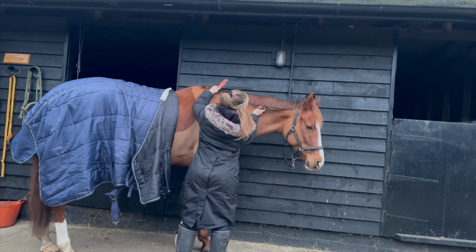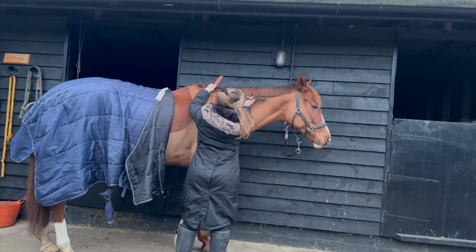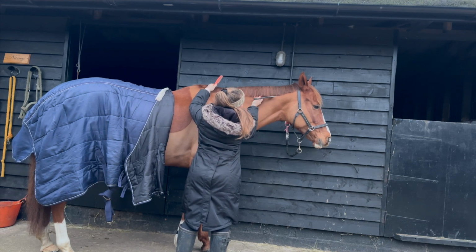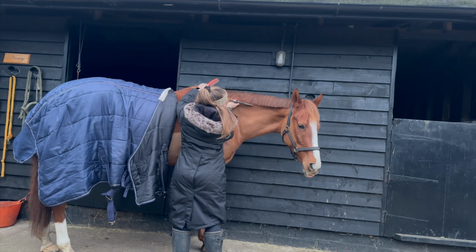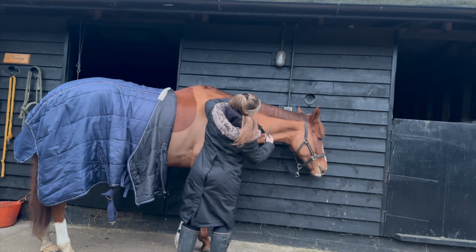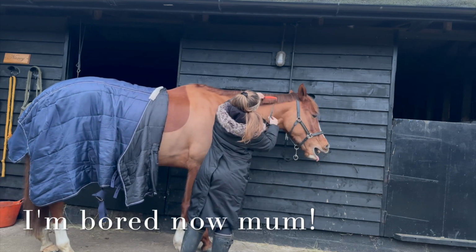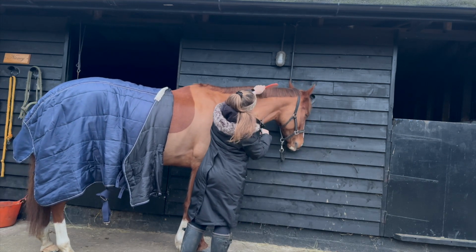So you'll see at the end of the clip I do trim her tail a little bit, but I don't actually end up trimming her jawline today. She didn't really need it too much, and I did trim her fetlocks, but I'll show you that on another video at another point because my camera did actually cut out at that point. I ran out of storage, and yes, Nancy was very bored. So we just ended up doing that very, very quickly.